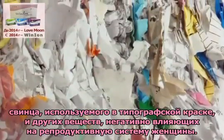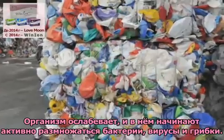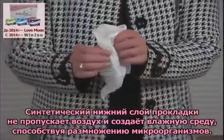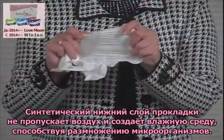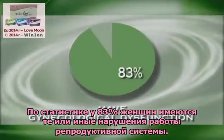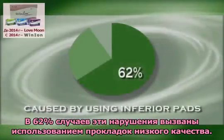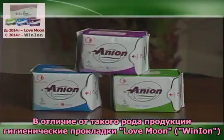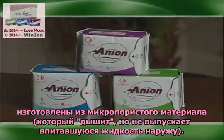of recycling all have a negative effect on the reproductive system. This continuous weakening of the organism permits the development of bacteria, viruses, and funguses. The synthetic bottom exterior layer prevents access of the air, creating humidity, thus contributing to these developments. Statistics show that 83% of women have some kind of gynecological dysfunction, and that 62% of them are caused by use of inferior pads. Contrary to these products, Love Moon sanitary pads are made of a micromembrane.